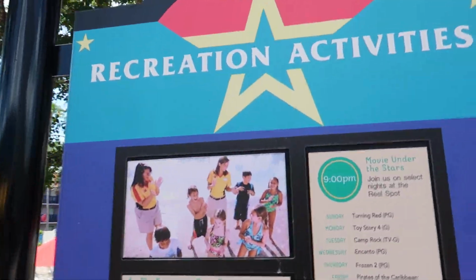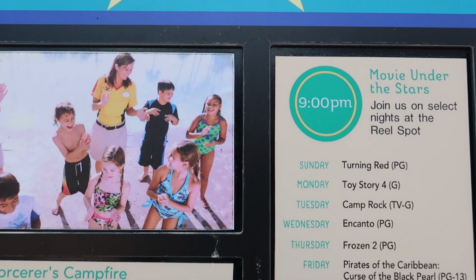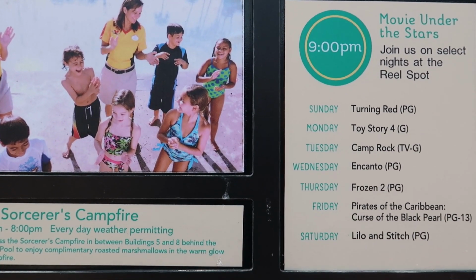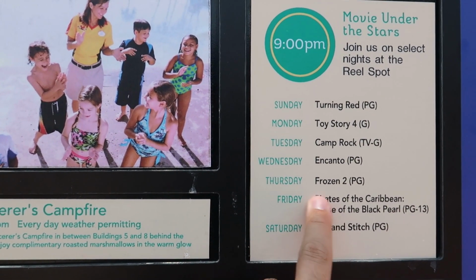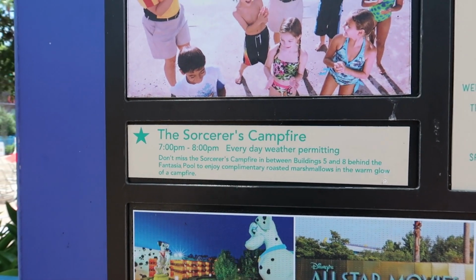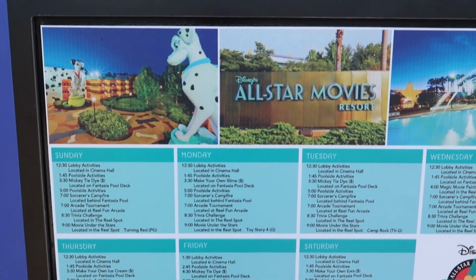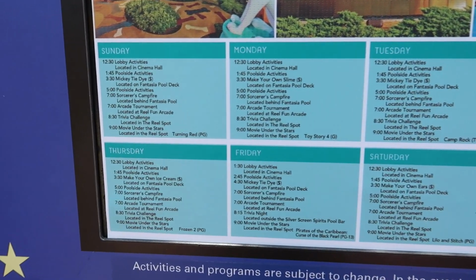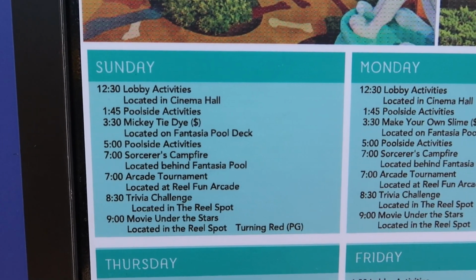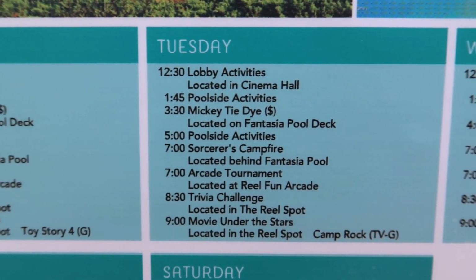So there are some activities going on at the pool, as you can see here. So there's Movie Under the Stars, so we've got Toy Story 4, Encanto, Frozen 2, that's one of my favorites, Pirates of the Caribbean. They also have the Sorcerer's Campfire here, 7 to 8 o'clock, every day, weather permitting. And then a whole list of different activities on different days. So I'll just pan over that and you guys can pause to see each of the days and the activities happening.